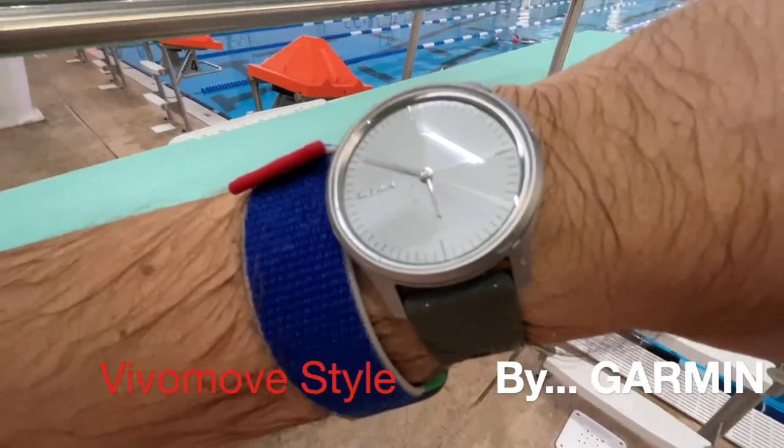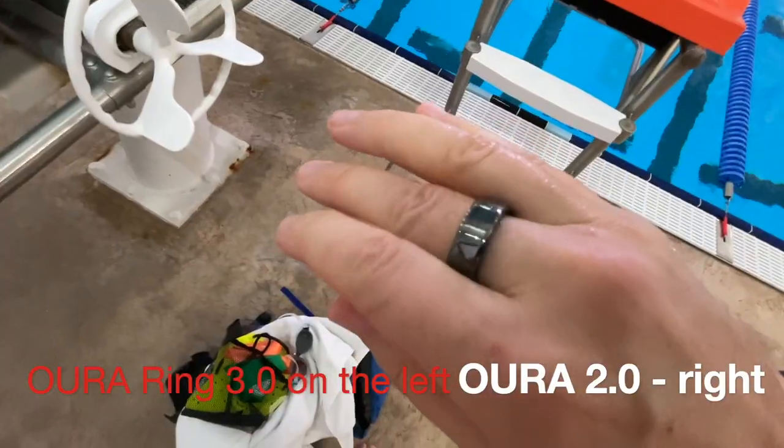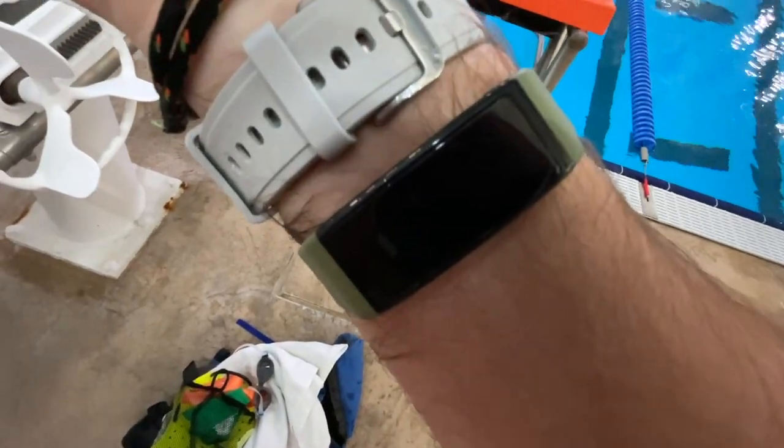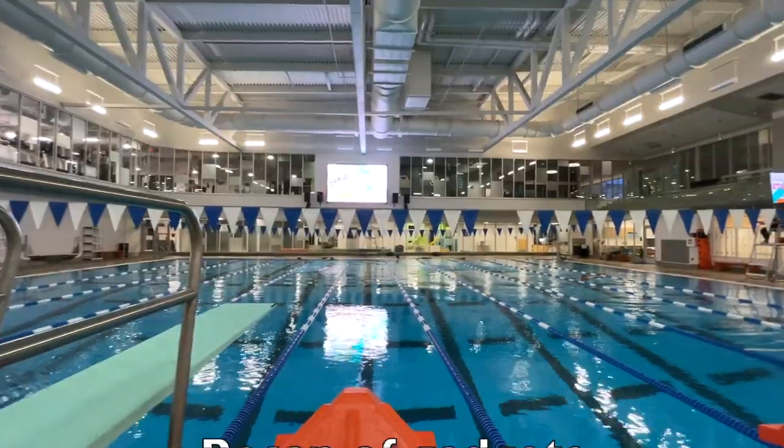Time for another swim workout. Garmin Vivomove Style, Apple Watch, Oura Ring 2, Withings, and Amazon Halo View. Oh yeah, it's a beautiful day to be a swimmer.